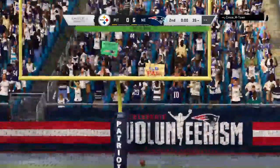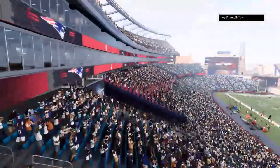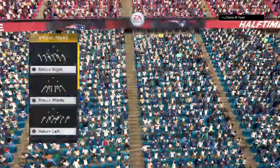And this one looks good. It is good. Right down the pipe. So we've hit intermission. It's halftime. This is the NFL, and it's a presentation of EA Sports.